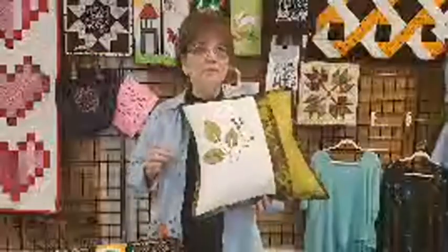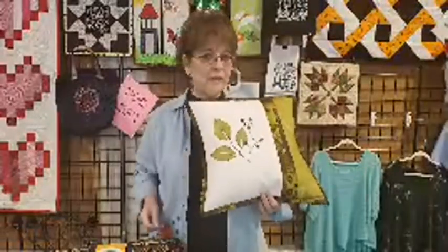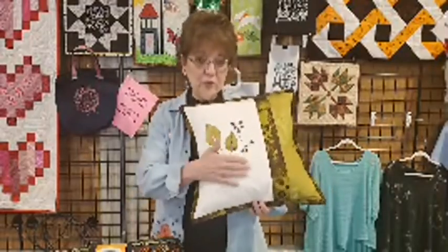So if you're not real happy with free motion stitching, maybe you haven't acquired that skill yet, or you're going, I've tried it and I'm just not good at it, and maybe you don't digitize so that you can do this as an embroidery.